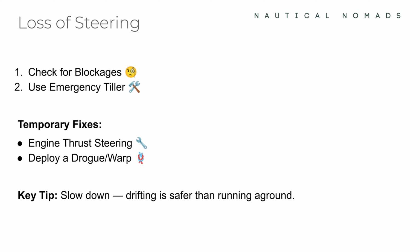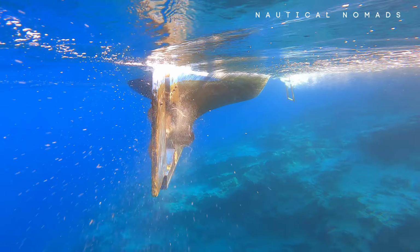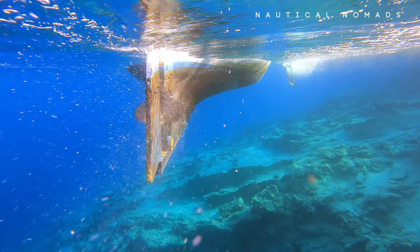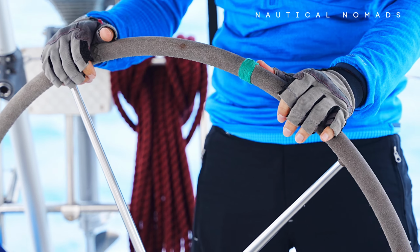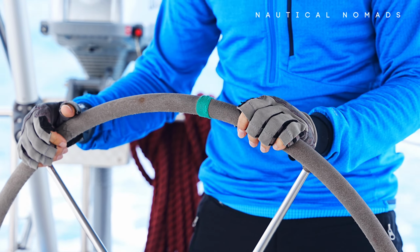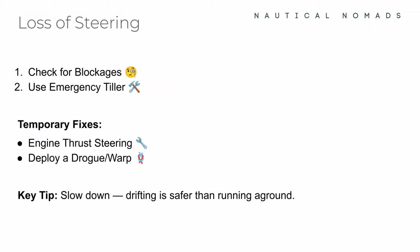Let's now look at what to do if you lose steerage. A sudden loss of rudder control can be due to mechanical failure, obstructions, or damage. Step 1. Check for immediate causes. Is the rudder jammed? Check for lines or debris. Is the steering linkage broken? Try to steer using the emergency tiller.